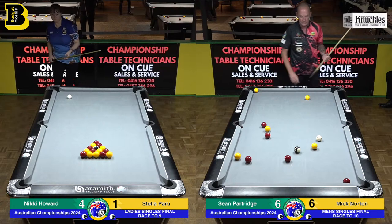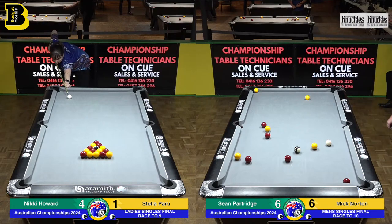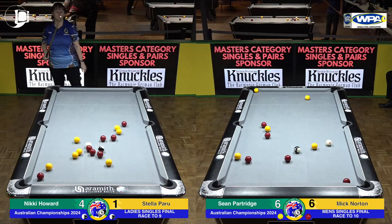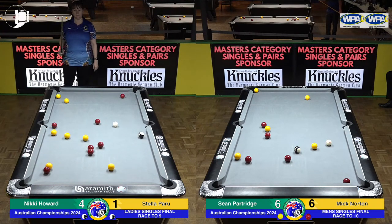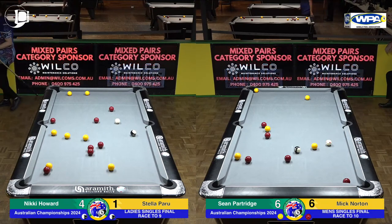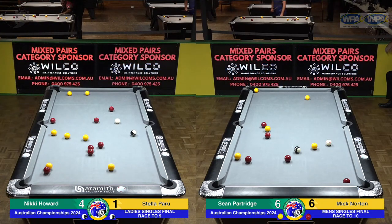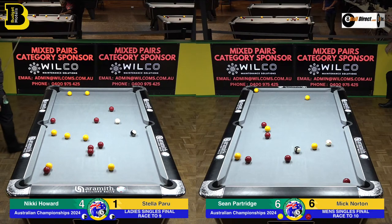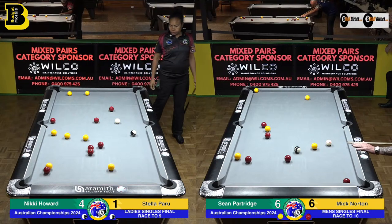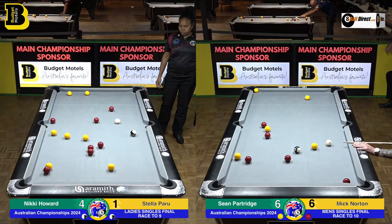All right, Mick, back at the table on the reds here. And the reds are looking pretty fantastic right now. Had a fairly well spread break by Nikki there. A couple of clusters on the red in the middle and the clustered red and yellow down to the bottom left-hand side of the table. Be interesting to see how the ladies address these balls through the match.